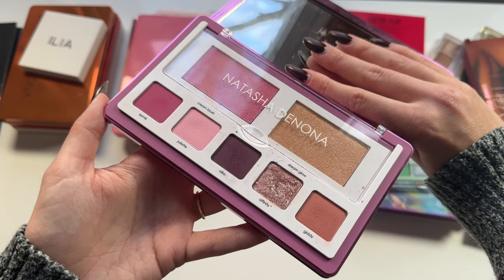But this palette is so cute. We have the taupey shades. We have the peachy shades. We have the mauvey shades. Beautiful shimmers. I love this. I haven't played a lot with this because I have 200 eyeshadow palettes. So that's why I need to declutter so that I can play more with palettes that I really want to use more. So you're staying.